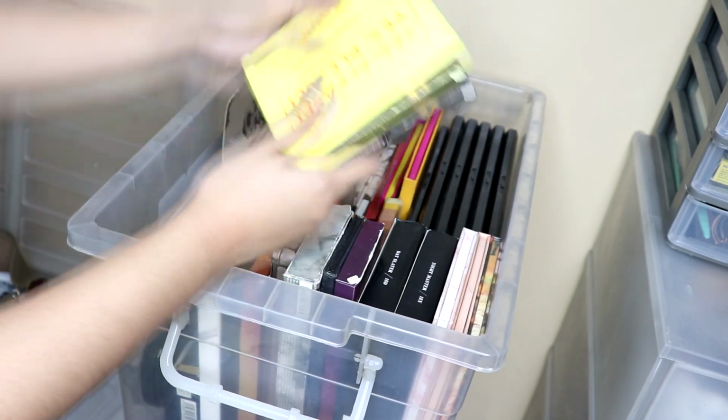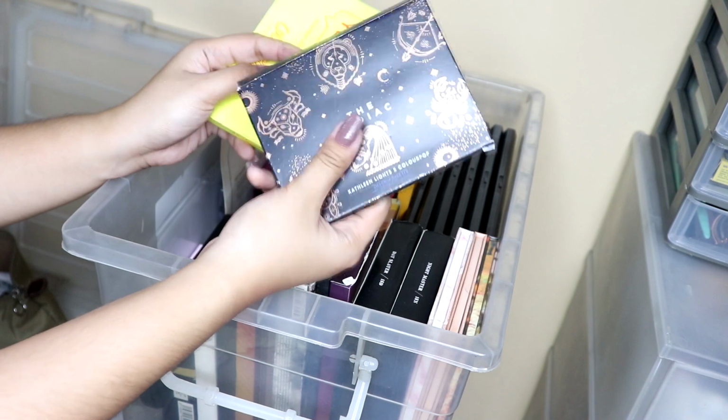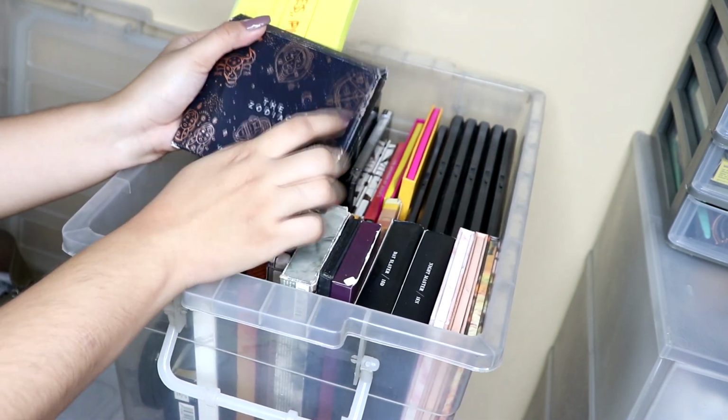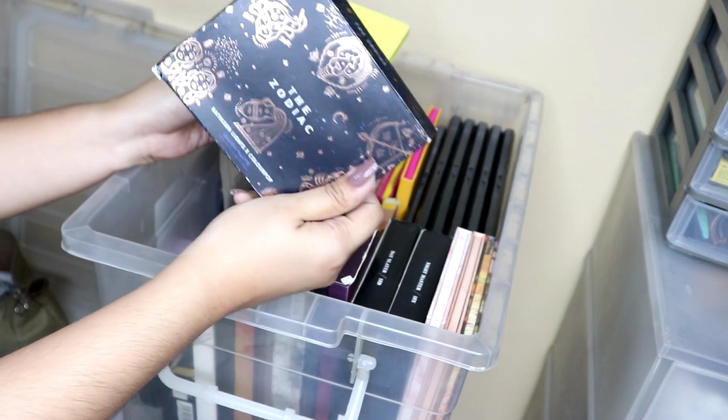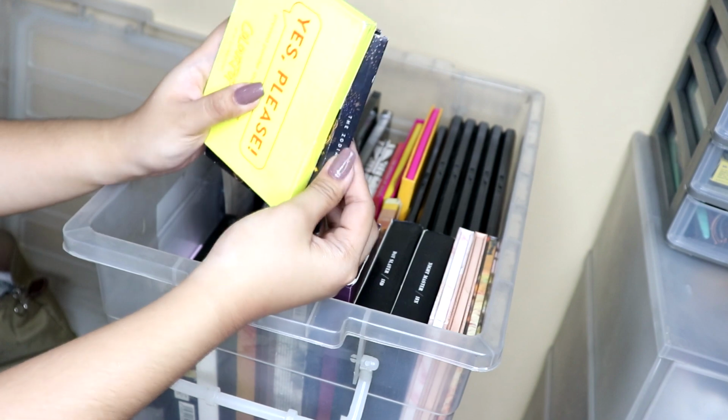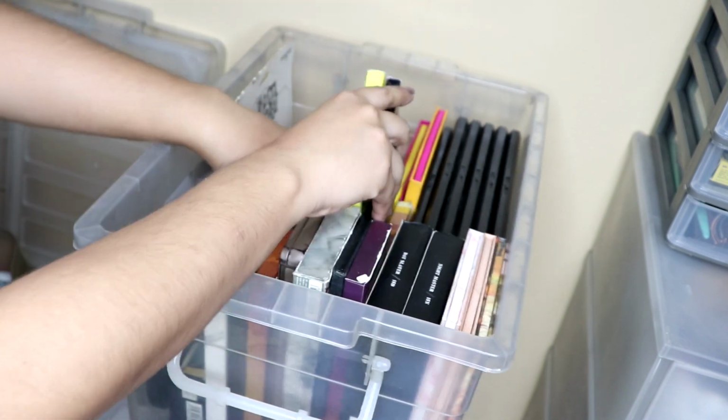I have 2 eyeshadow palettes from Colourpop. Actually, nag-order pa ako ng 3 eyeshadow palettes. I have the Zodiac palette from the collaboration with Kathleen Lights, and then the Yes Please palette na sobrang daming nagre-rave and gustong-gusto ko yung palette na yon.